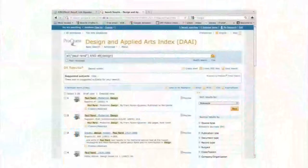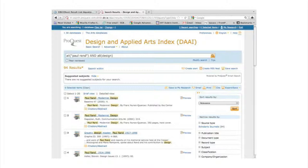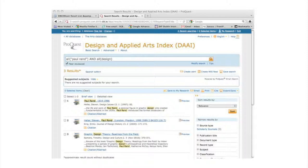So here's an example. I wanted to find an article on the legendary designer Paul Rand, considered by some to be the father of modern American graphic design. So I went to the Design and Applied Arts Index, which is one of the largest databases of design-related publications, and happy days, I found 94 published articles. Great. I happened to want a peer-reviewed article to circulate to my students for them to review, so I pressed the peer review button, as you can see here, and I got 3.